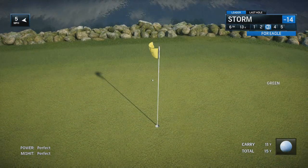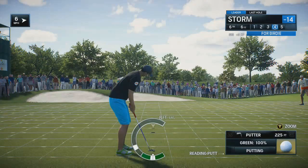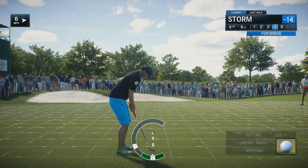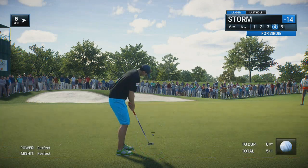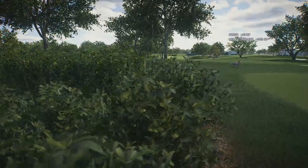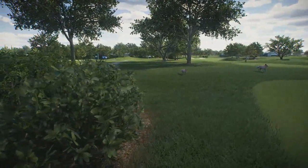Just missed the eagle, but I can try for birdie up next. See if he can go one better than yesterday when he made par. This putt for birdie. Easy birdie, I'll finish the round 15 under. Putting on a show, this tournament moves to 15 under par.